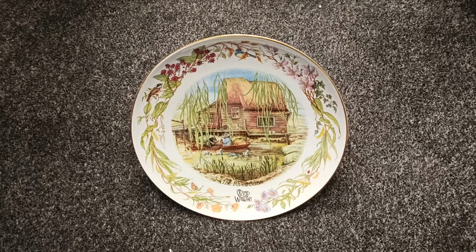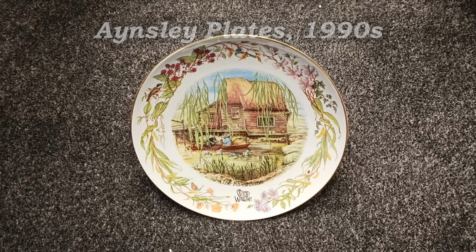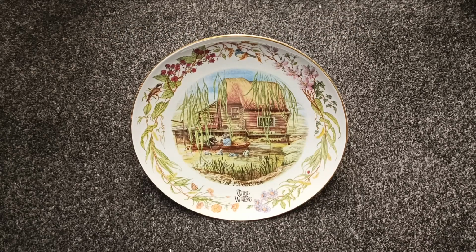But for now, I'm going to start with these wonderful plates brought out by Aynsley. Now, I did do a previous video on some other plates that were brought out by a company called Crown Staffordshire / Coalport. But these ones I really love. These are made by a company called Aynsley, who are still around today, I believe, established centuries ago, actually. And they make plates, pottery and figurines, things like that.